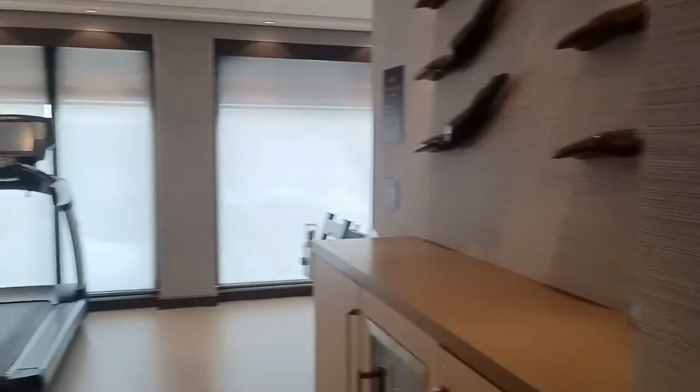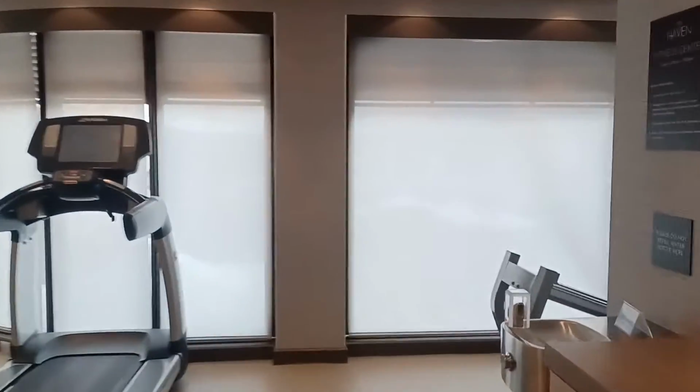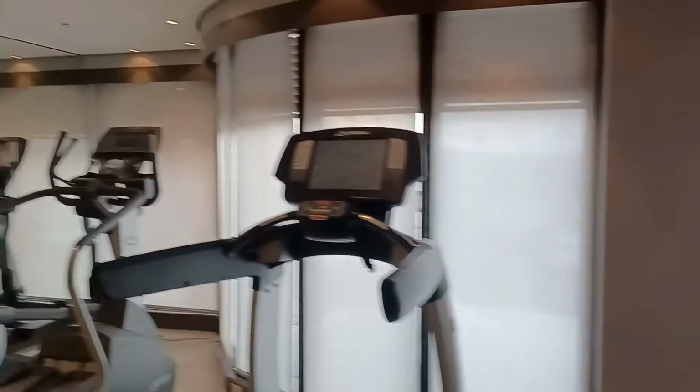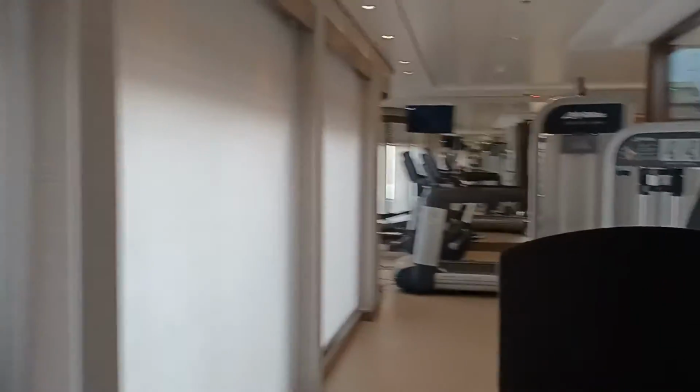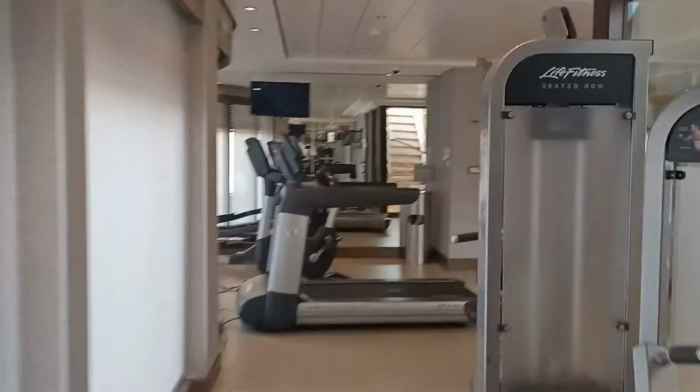The exercise units, some of these were blocked off because of, again, COVID and distancing, but they are quality machines. If you enjoy working out in these machines, you will find them to be quality machines that work well.